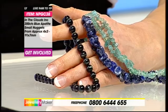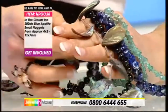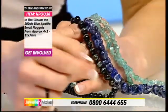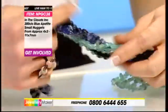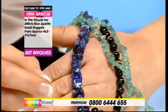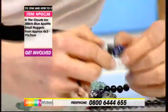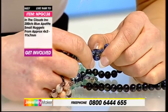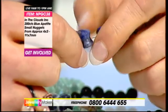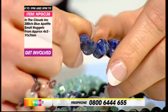So you've got the hearts. They're all coming together. The sodalite. You've got the apatite. And you've got the tiger's eye. 200 carats in your apatite nuggets. Now those are nuggets. And your blue tiger's eye are 8 mils. 250 carats in the sodalite hearts and the dimensions. I think they're about 8 mil by the looks. What are they, babes? About 8 mil. Maybe 10. What? They're 11 by 9. That's how rubbish I am with size.